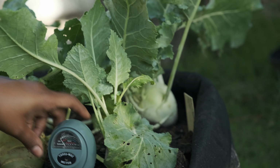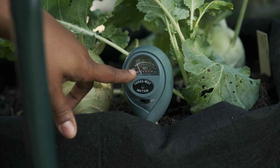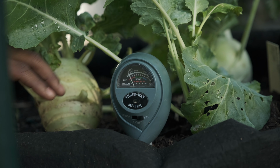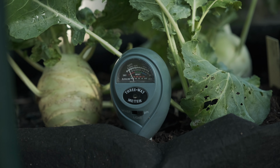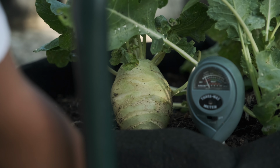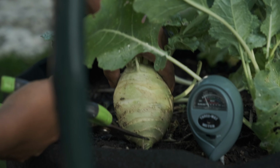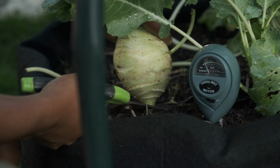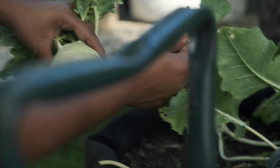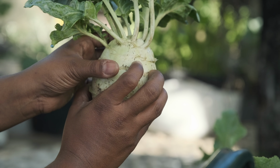Okay, so let's start. This soil had a great pH, almost too alkaline for my taste, which is the reason why I think the plants look so nice. So we're harvesting kohlrabi. It's actually a root vegetable that in reality is from the family of cabbages and cauliflowers.